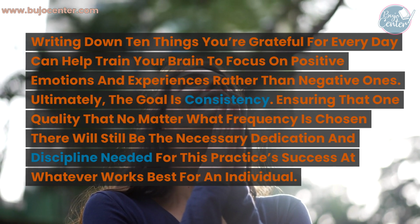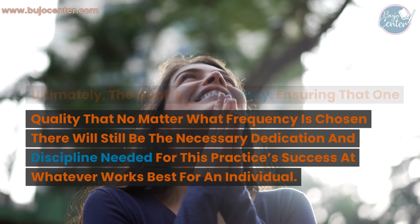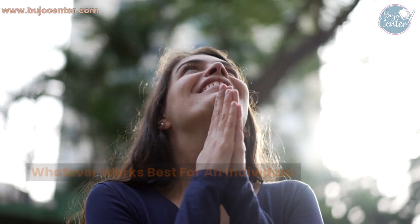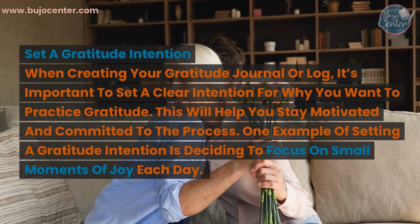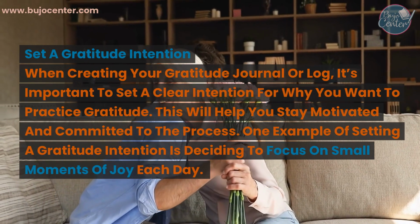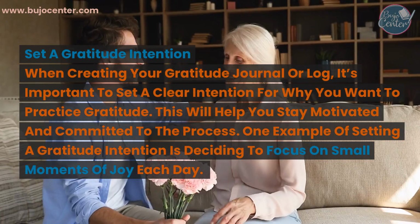Ensuring that one quality, that no matter what frequency is chosen, there will still be the necessary dedication and discipline needed for this practice's success, at whatever works best for an individual. Set a gratitude intention when creating your gratitude journal or log. It's important to set a clear intention for why you want to practice gratitude. This will help you stay motivated and committed to the process.